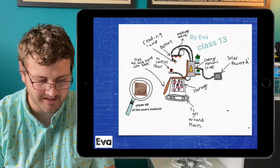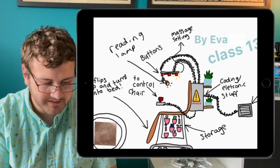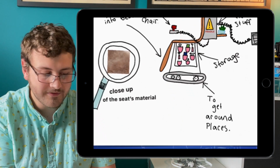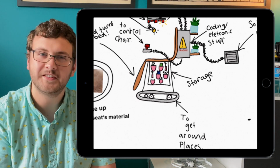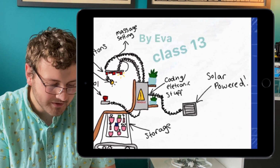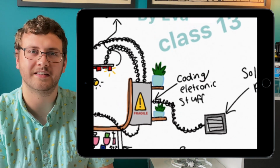And Eva has done a diagram here. Look at this for a chair. So you've got buttons to control it, a massager for your shoulders, a reading lamp. It flips and turns into a bed. It's got like caterpillar tracks to move around places. And then we've got a box in the middle for all the coding and electronic stuff, I guess, to make it work. I particularly like the pot plants on the back.